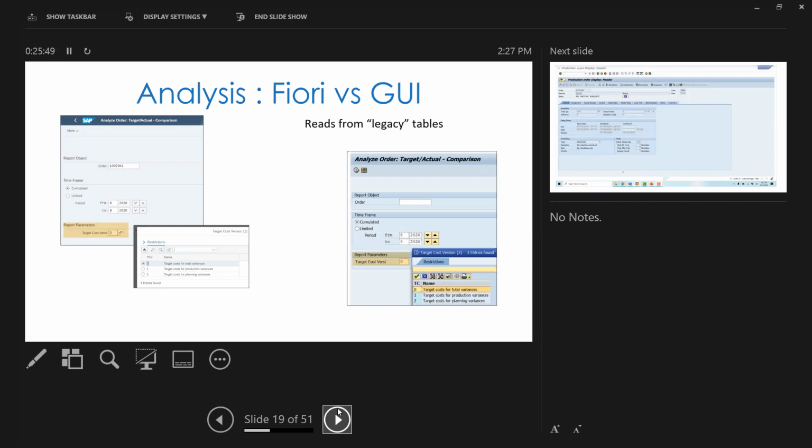Notice also, I've shown the drop down for target cost version because I brought that up a little earlier in the discussion. So target cost version is still alive and well, and it still means what it always did. And I'll explain why the term target is used kind of loosely. These are still available. They will run faster on S/4HANA, but we won't have the benefit of the saved data in ACDOCP. We're still digging through all of the legacy details, if you will.